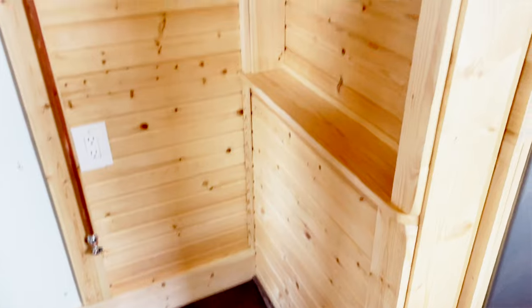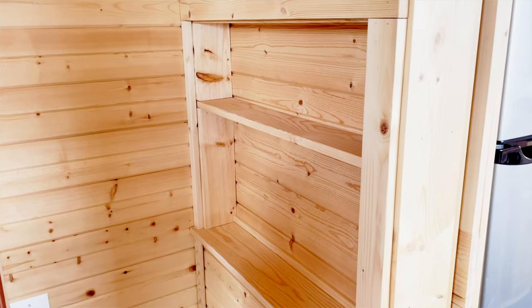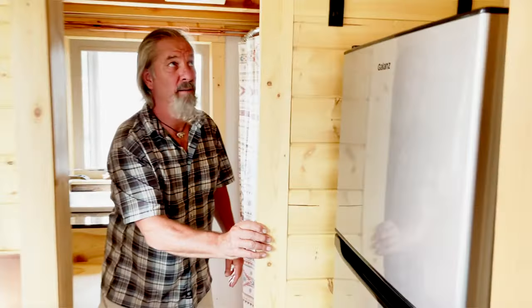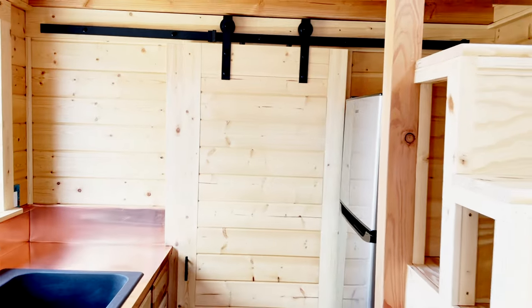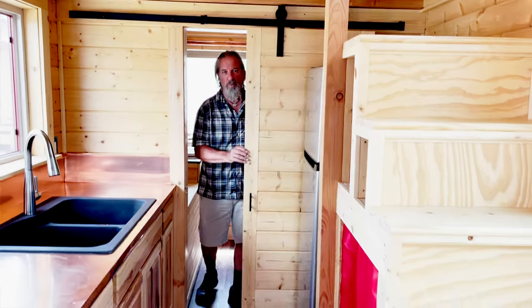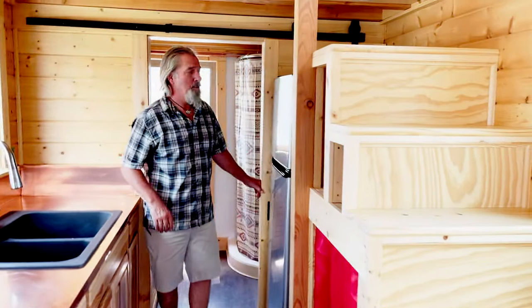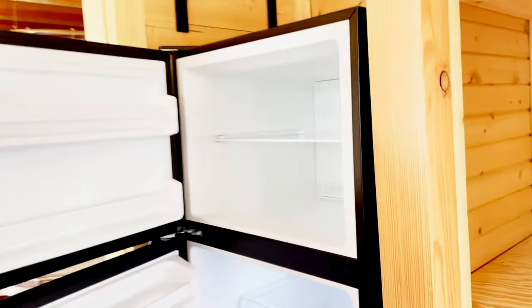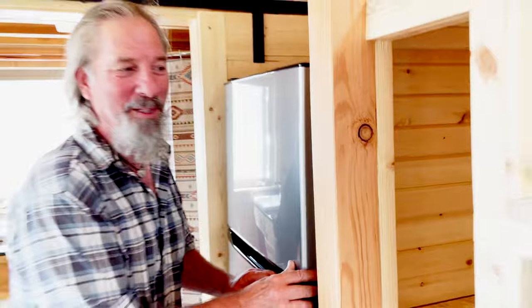There's more storage here, a nice little niche for your incidentals. And so as we leave the bathroom, you can see that we have a nice little pocket door for the bathroom. Gives you some privacy if you want it, and it doesn't take up a lot of space. Nice fridge that's adequate for as many people as you'd feel comfortable living in this space with. Obviously, two people, no problem.